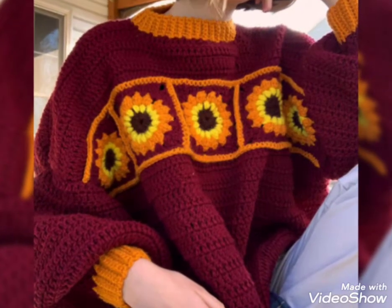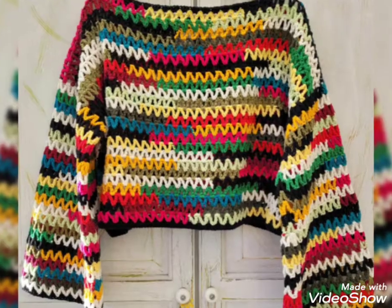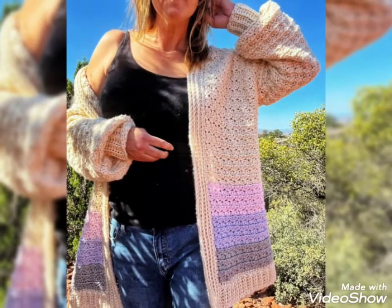So guys, today I will show you unique and trendy crochet lady sweaters and cardigans. In this video, you will see outclass patterns and designs of crochet lady sweaters and cardigans. These articles are so elegant, so comfortable and so soft. I hope that all my friends love this collection.